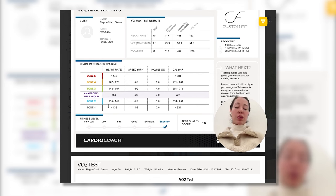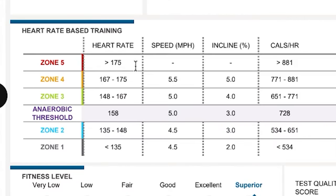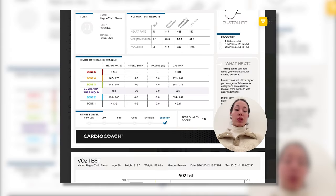So basically what happened was what used to be my zone 3 is now my zone 2. That's a sign of efficiency. And zone 5, what it used to be in December, was 163, and now it's 175 and above. My anaerobic threshold used to be 179, but it went down to 158. And so at first I thought this was a bad sign, like, oh no, I'm less efficient.